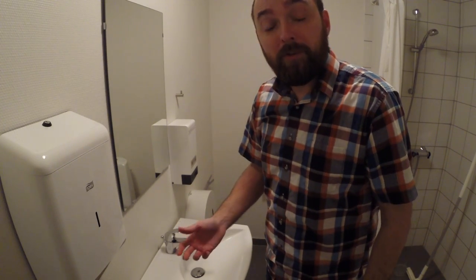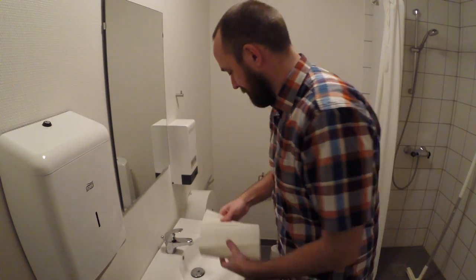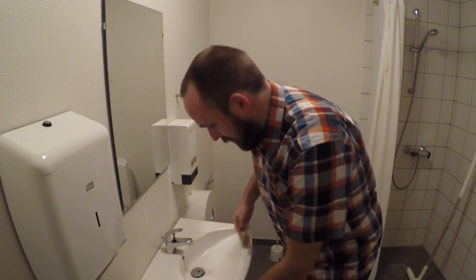This being a communal bathroom, I kind of prefer to clean the sink after I'm done. That way it's nice for the next guy.